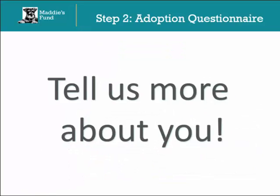In Step 2, you are simply trying to find out some basic information about the adopter. It also lets you know the adopter is seriously interested in adopting. The questionnaire should include basic information about the adopter, such as their name, address, what they are looking for in a cat, and information about pets if applicable.